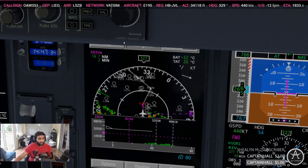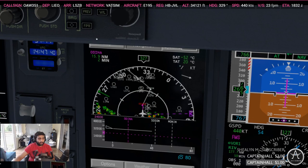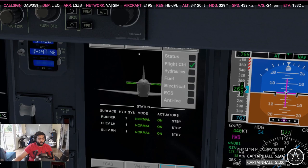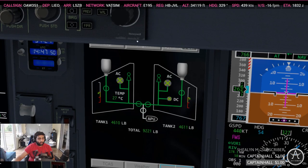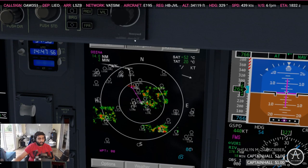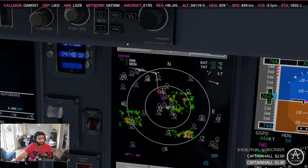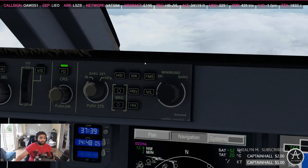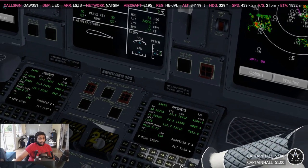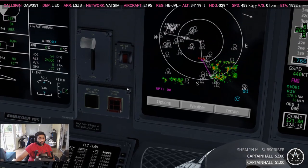Okay, one thing I want to do actually, come back into the map mode. Which is good. Hydraulics, fuel. Yep. Okay, so let's come back here. Option, weather, navigation. Plan mode. I like to go to flight plan and see again. Odina, Sosson.